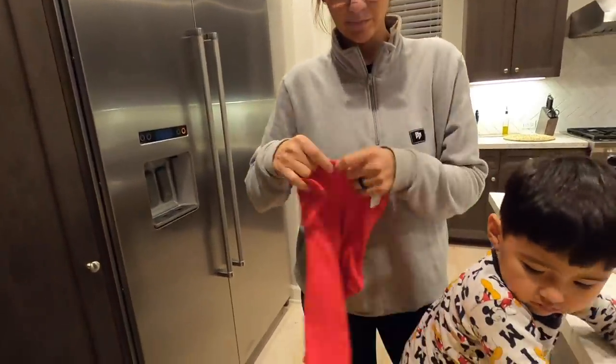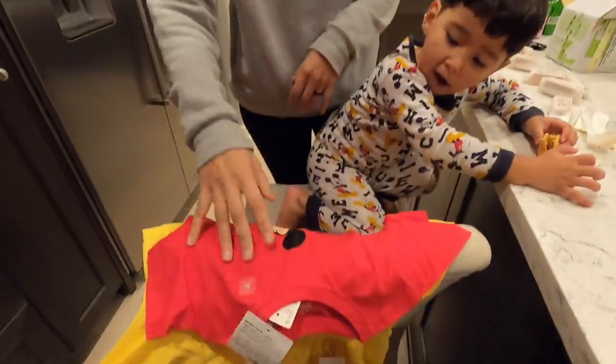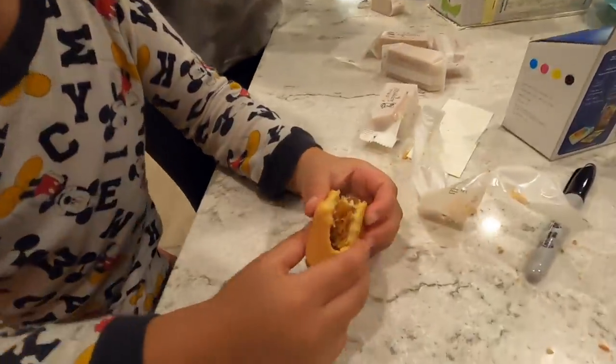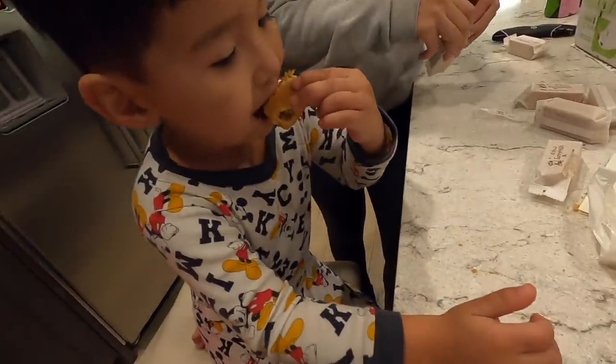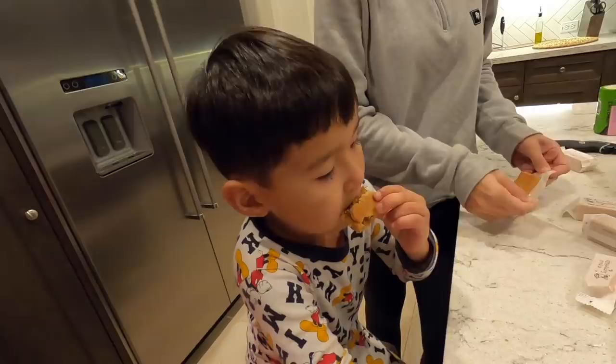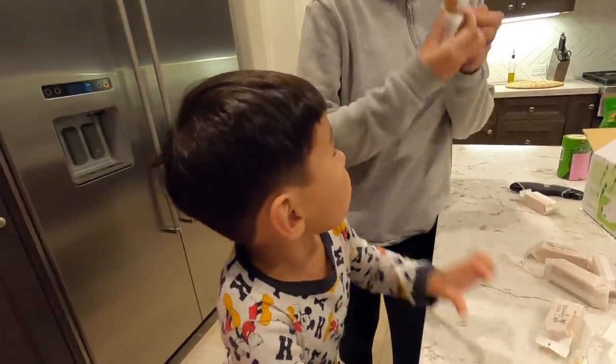Yeah. And this cute little Mickey Mouse. That's cute. I wonder if these things even fit him. It will. It might be perfect. And then the world famous Taiwanese pineapple cake. Is that yummy? You like it? Grandma says it's the best one in the world right now. Seems like he likes it.